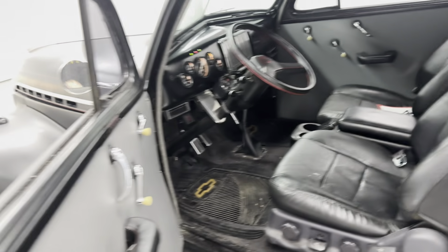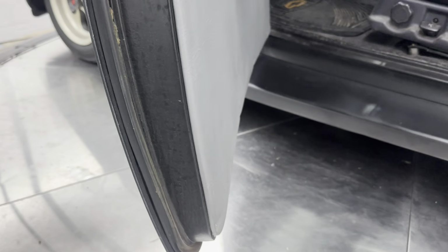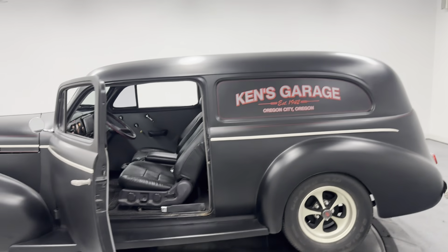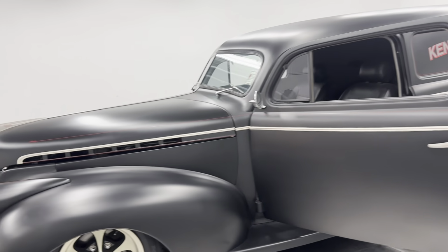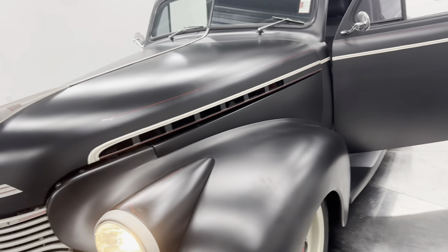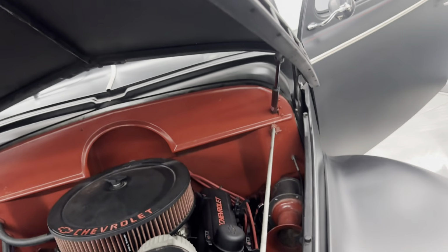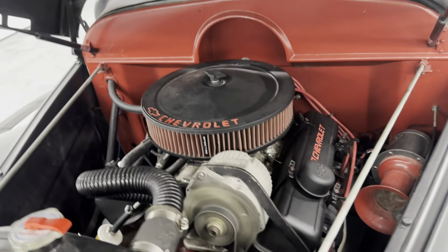The hood release is underneath the dash. It's way, way up under here, like where my hand is. So it's got a pull cable. I'm gonna price this cool ride at $29,900. I think that's a very fair price for this. Somebody's really gonna enjoy this thing just like the previous gentleman did.